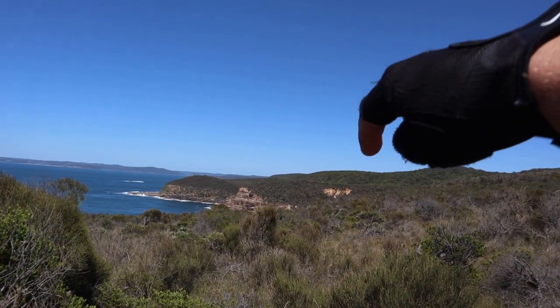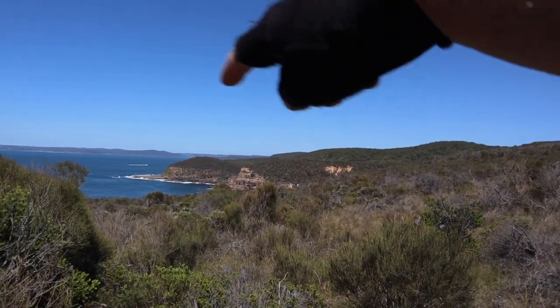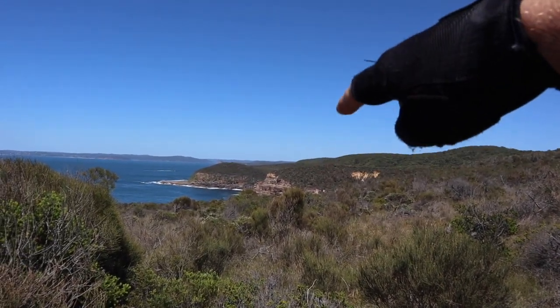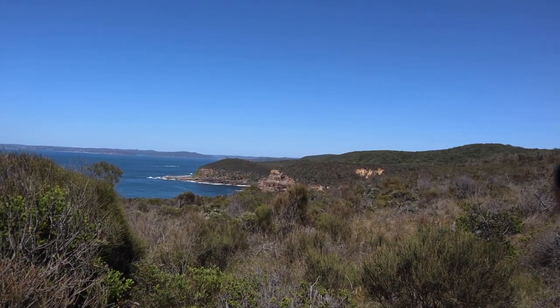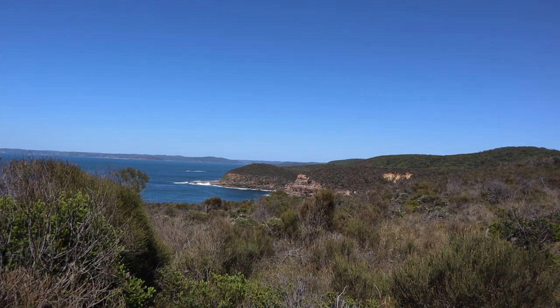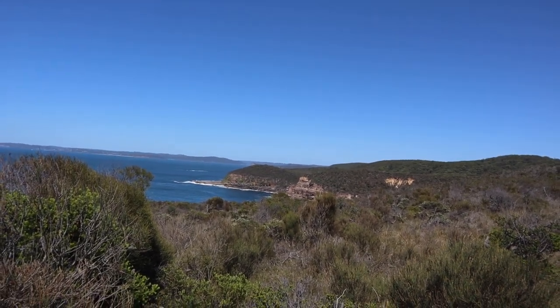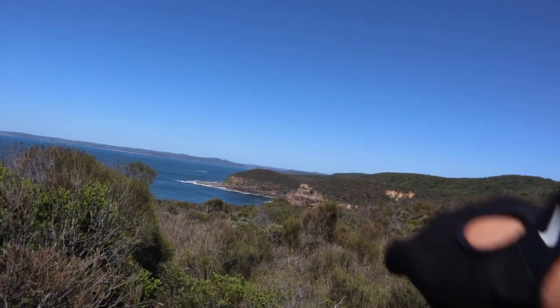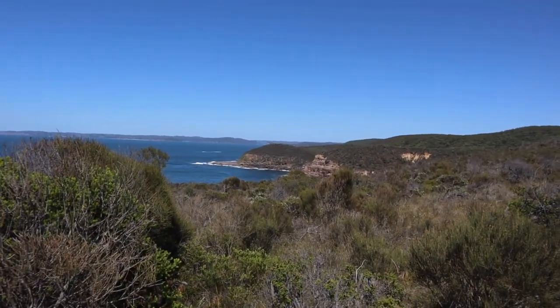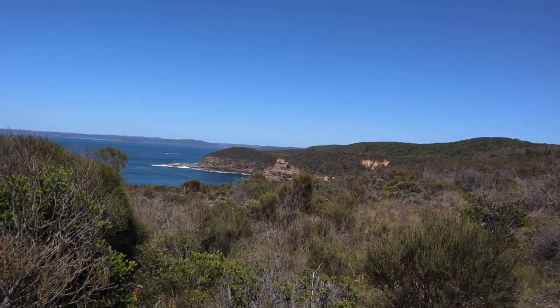So we got Caves Bay down there. Then we got Maitland Bay on the other side of that point there. And that point all the way down there, that was that lookout, the first lookout. So we gotta go all the way down there and then down after that. So we still got a fair big hike. Yeah, it should be interesting.